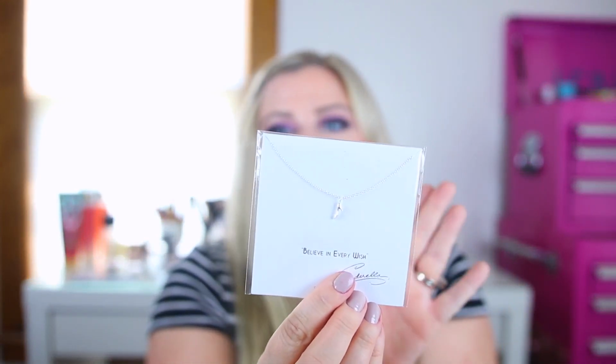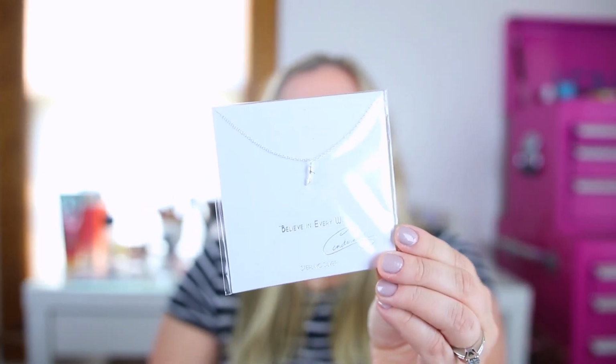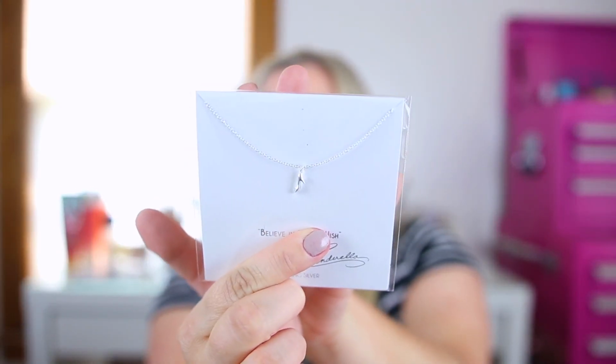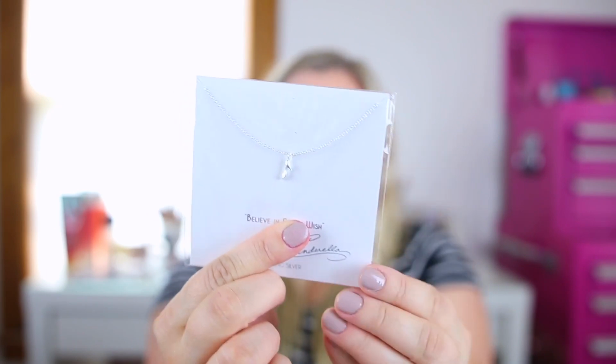Next up we got, it looks like some jewelry in here. Oh, this is so fun. Okay. This is adorable. It's so dainty and simple, which is what I like for jewelry. I'm not a big jewelry person, so if I do wear it, I like just really easy things. Like I love Alex and Ani bracelets and simple necklaces like this, and this is from their Parks collection. So you can only get it in the parks, and it says, "Believe in every wish, Cinderella." This is a sterling silver little glass slipper. How cute is that?